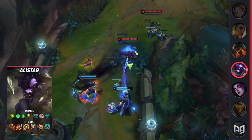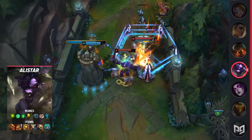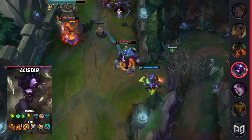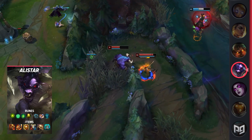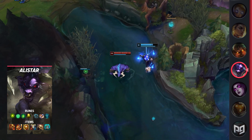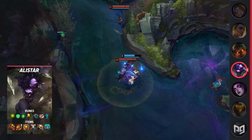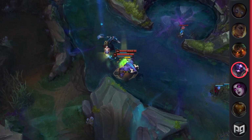For your items, you'll be going Relic Shield first and picking up Mobis ASAP to look for roams. For your mythic, you'll either go Solari as a generalist item or Turbo Chem Tank if you're the primary engage and need to be able to go in without being limited to your flash cooldown. After that, you'll pick up typical tanky support items like Zeke's, Dead Man's Plate, and Knight's Vow, with the option of Thornmail or Redemption if they would be more useful in your game.